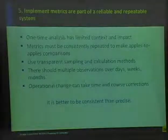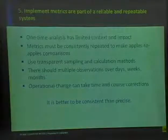One-off analyses are interesting but have very limited context. You don't really know if you did it right. It's sort of just a one-off game, and they're useful for some point decision making. But you really need to be able to see metrics change over time and have that feedback loop so that you can understand, I made this decision under these circumstances, this was a result, and that was successful or not.